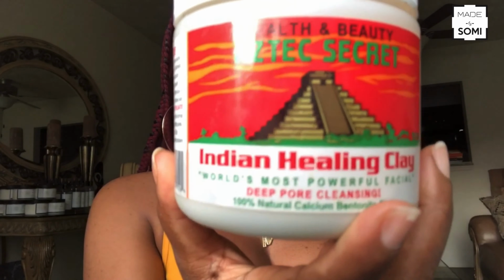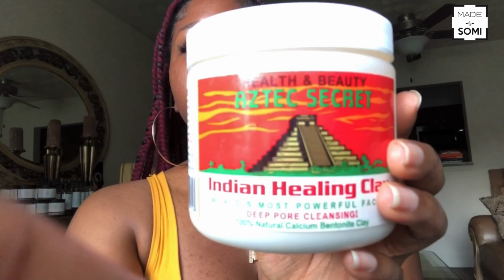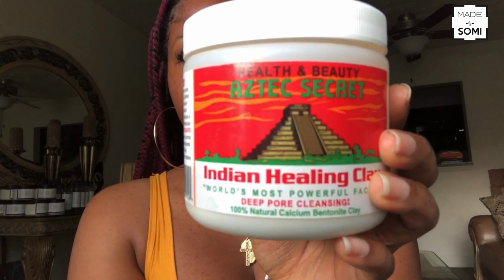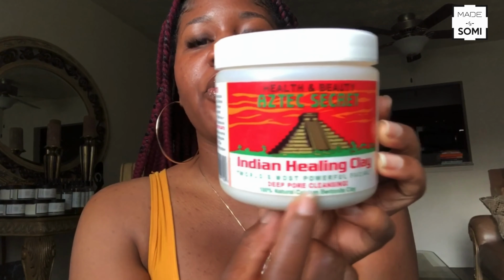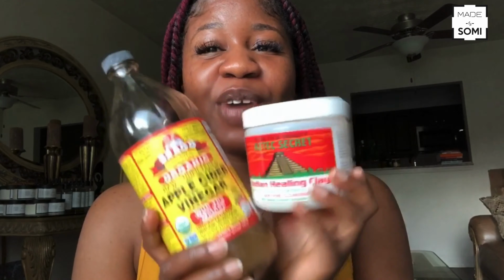This right here is the ultimate. It's the world's most powerful facial deep pore cleansing mask. When you pair it with the apple cider vinegar, your pores will be sucked dry of any oil, any bacteria, any debris that could possibly be stuck in there. And I do this once or twice a week. It just depends on how my skin is feeling.